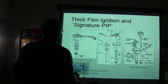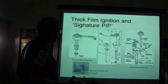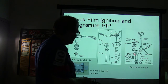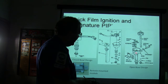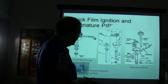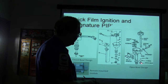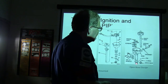All right, this thick film ignition and signature PIP, we'll talk about that right now. On this board over here, that ignition board, that distributor you see right there, it's one like this. It's an open bowl distributor, and what that means is, when you take this little module off and pull it out, there's a port that goes up in there to this little stator. See those wires right there? These wires here plug into that. And so what you do is you put that in there, and you put this little shaft down in there, and it goes in. The camshaft drives this, and the oil pump is driven by that shaft, and that's typically standard procedure.